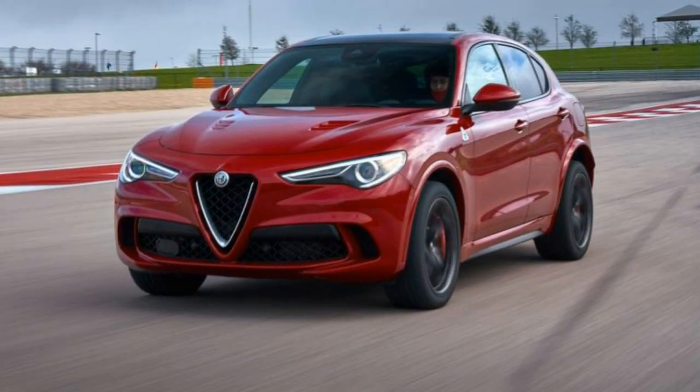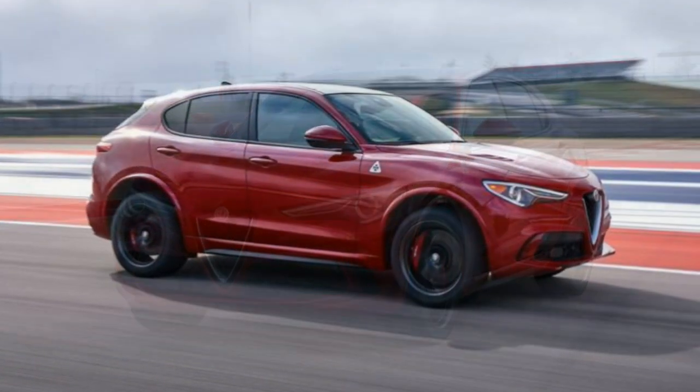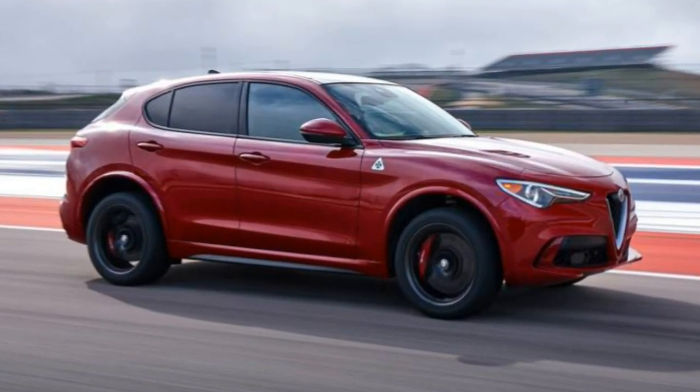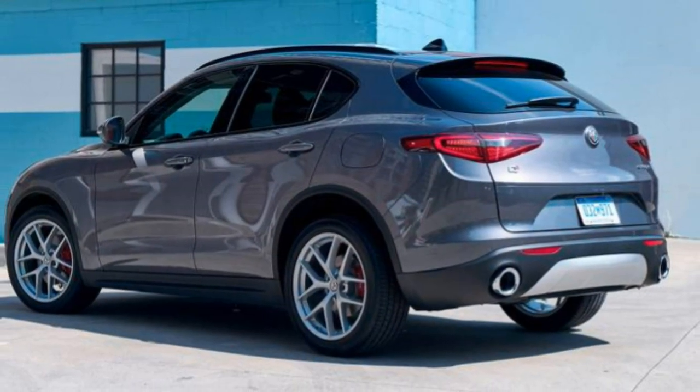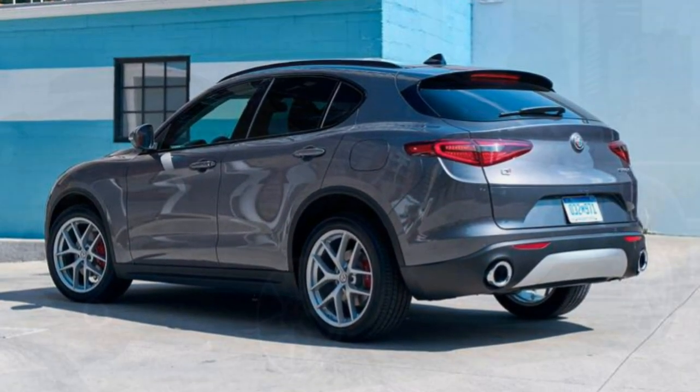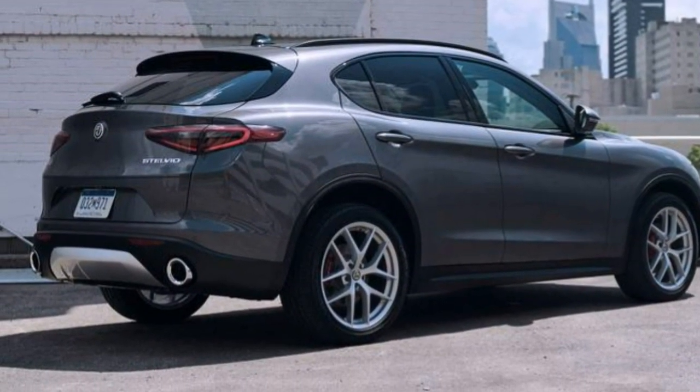The 2019 Alfa Romeo Stelvio new features: rear-wheel drive base model added. Android Auto and Apple CarPlay are standard on all Stelvios. Part of the first Stelvio generation introduced in 2018.